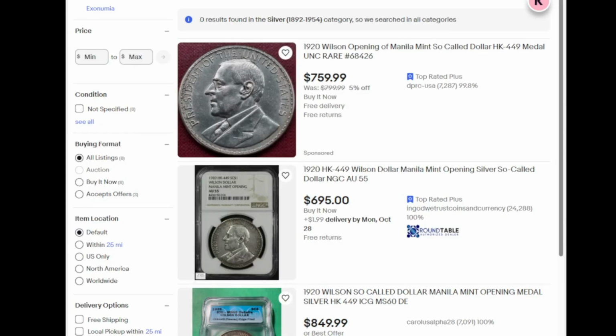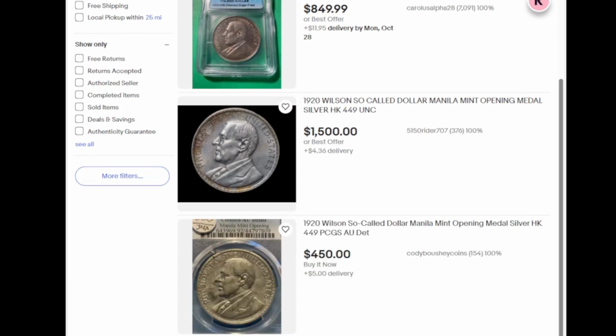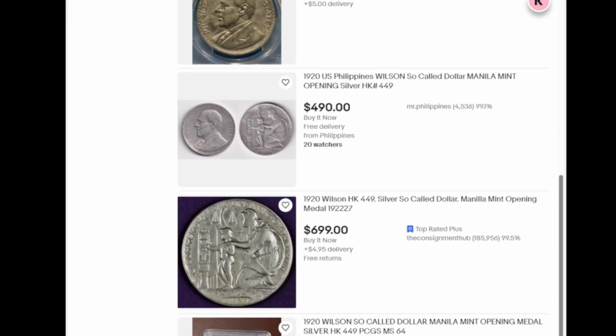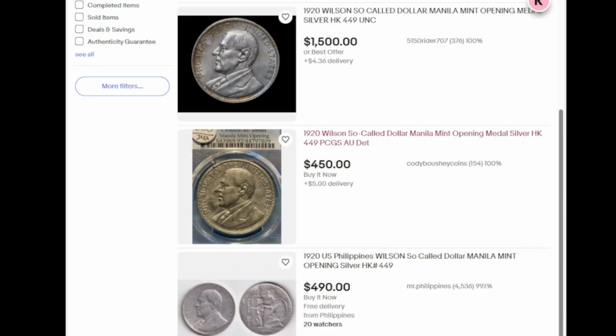For a coin with only 2,200 minted, there's actually a decent number of these available in the market. And none of them are priced low, but there are a couple like this PCGS example that's at $450 in an AU detail. So there are examples out there that are priced lower than the sales history in somewhat comparable grades. But the sales history and what's available on the market definitely doesn't support what the Red Book seems to be implying of a $350 value in straight grade AU.